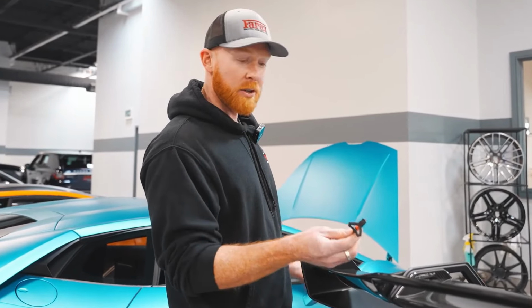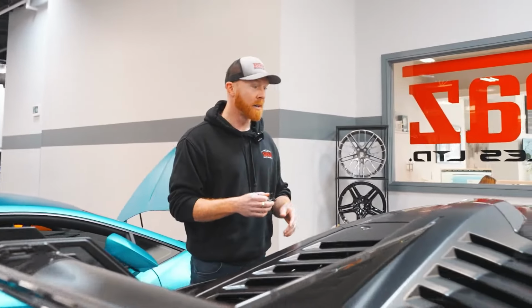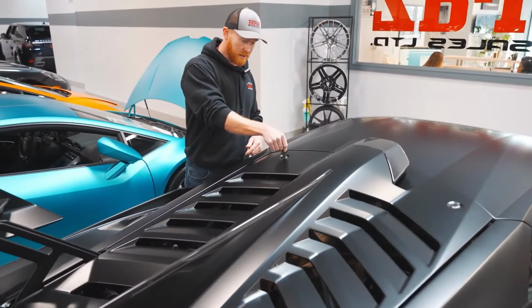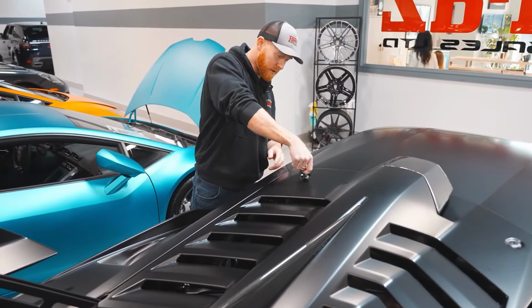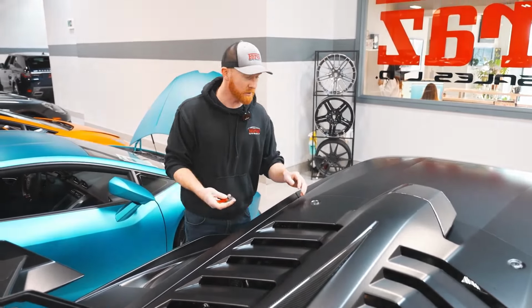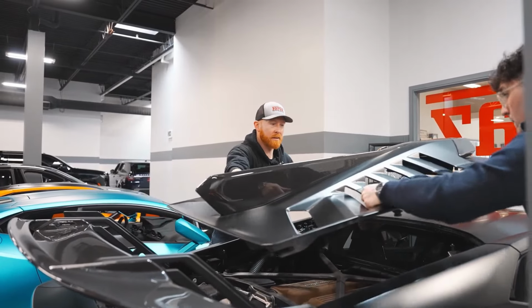We have these specially designed keys from Lamborghini to open this thing up. This is just wild. Each side, you'll notice, has this little button. You insert this key here and turn it to unlock, and then you're of course gonna need probably 2 people. Andrew, why don't you come help me out on this? All right, let's take this thing off. There we go, nice and easy.